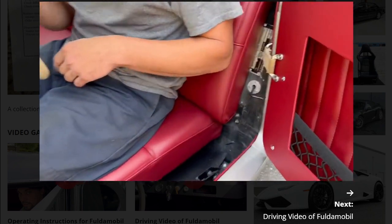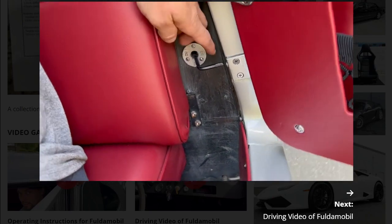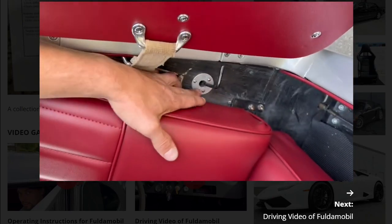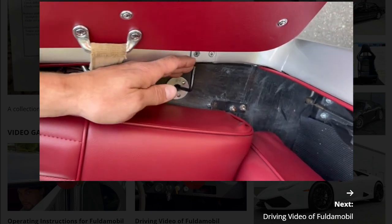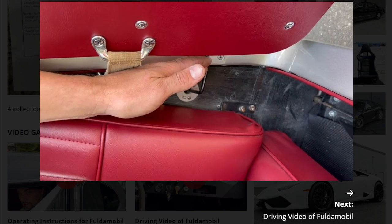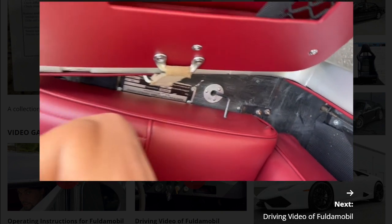But the first thing we got to do is turn the fuel. So you've got 3 positions. You have off, your main, and then reserve. And the reserve is just a little lower, so you can run the gas tank out a little bit more. It gives you, I think, an extra gallon or so. So we'll go ahead and click it all the way over.